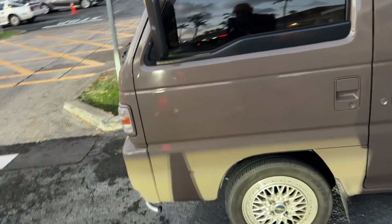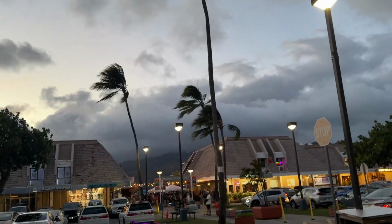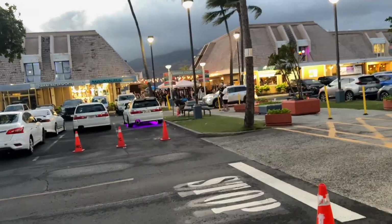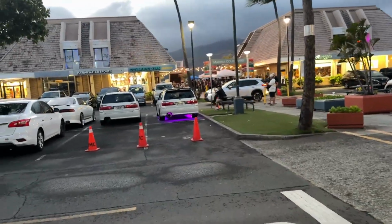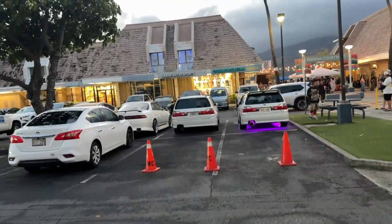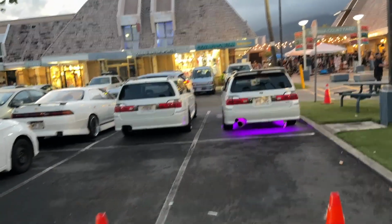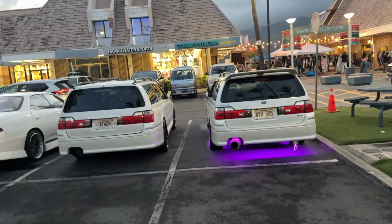It's got the front bar. Check out the trees too. It's extremely windy. I'm trying my best to avoid all the wind noise. But we got two Stages here. Mark II shot Rodrigo. Underglow, if you haven't realized, is 100% back.